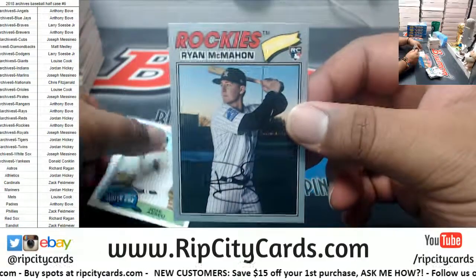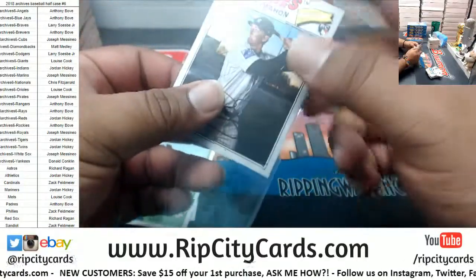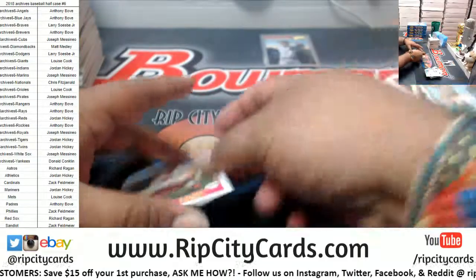Hey, Ryan McMahon for the Rockies, gray, which is /99. It's not an actual autograph, but looks nice.